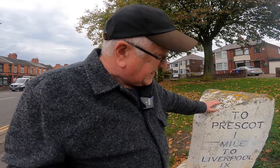So what is the point of a milestone? I mean, what's the purpose of it other than to tell you how far you are away from a town or a village or a city or wherever? Well, the milestone is a very important part of the Turnpike Road, because back in the day, when you went down the Turnpike, they charged you by the distance that you had travelled.